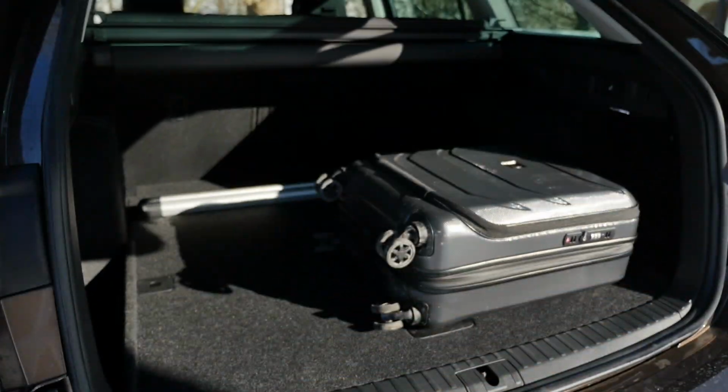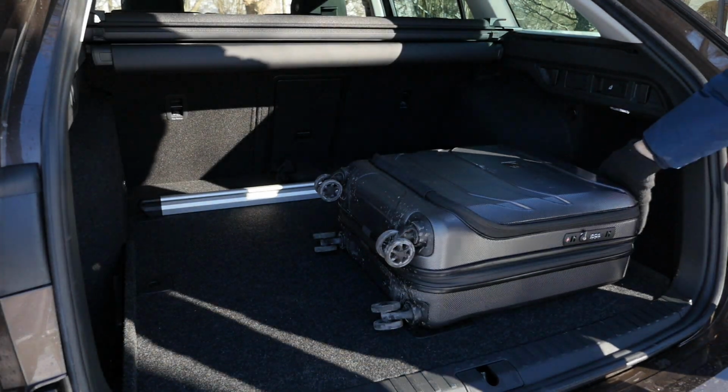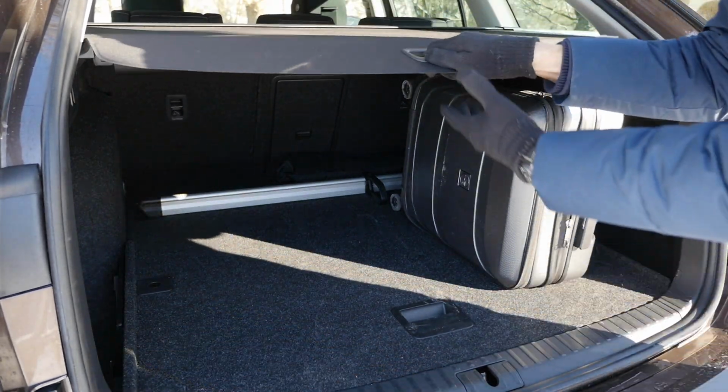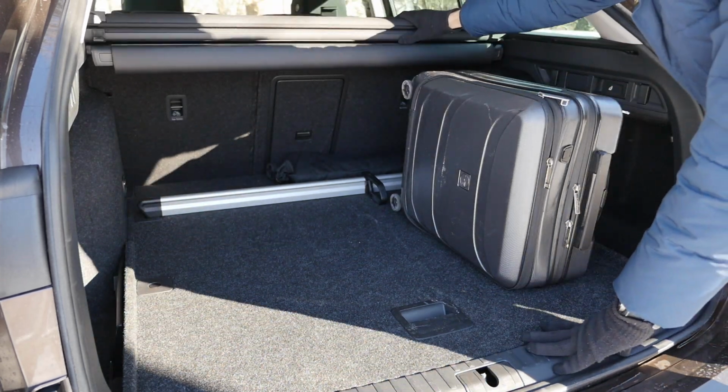Electric hatch here for the Estate and 640 liters, a little bit more than in the previous generation. Cabin trolley here also fits in a vertical way, no problem. The cover here is very intelligent because it has rails left and right, therefore it's a very clean solution. And also fold up like this.